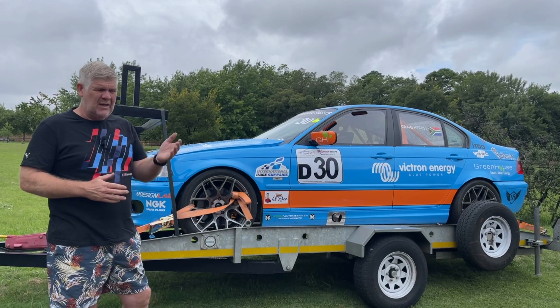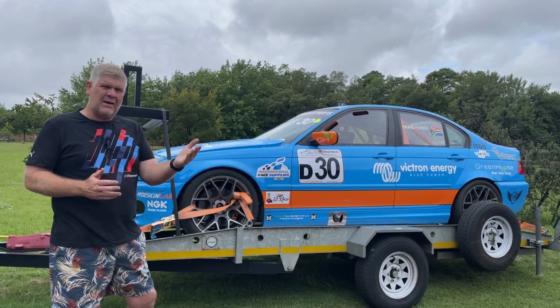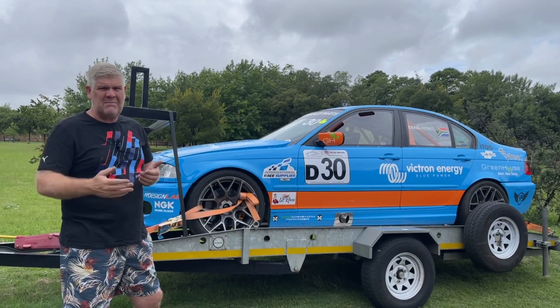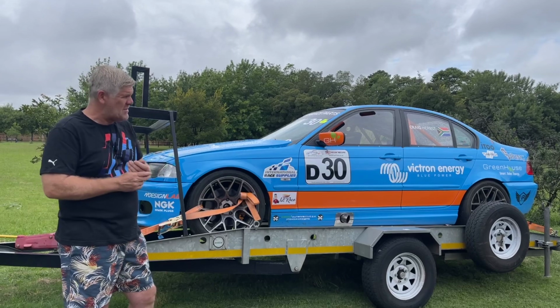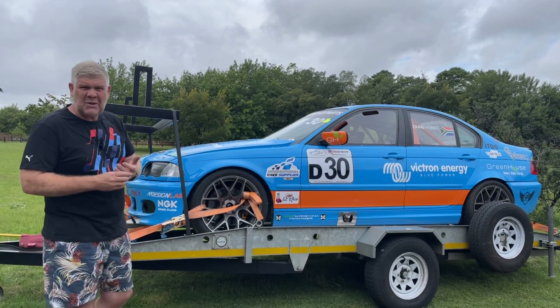I could change lines just in a heartbeat, and from going on an outside line, seeing a space on the inside, darting inside and getting past 2 or 3 cars, or alongside another 2 or 3, just absolutely awesome. So this car is really all about the corners.